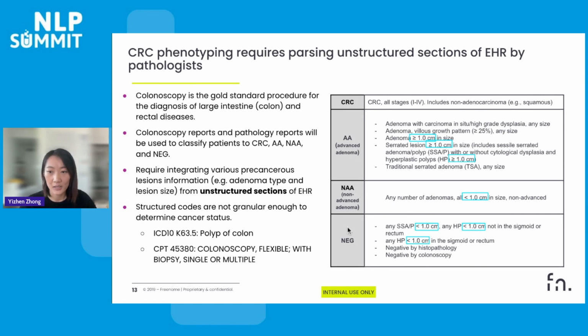You may want to ask, can we use structured codes such as ICD or CPT to extract this information? Unfortunately, the currently existing codes are not granular enough to encode such detailed information. For example, the closest ICD or CPT codes only mention any detected polyp, but not the size or the type. So right now, we solely rely on pathologists to manually review these documents, and this can be pretty cumbersome for the large number of involved participants. Therefore, we are interested in using NLP methods to automatically classify patients to replace this manual process.